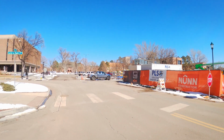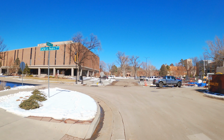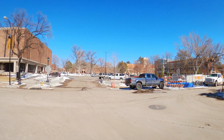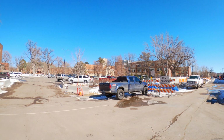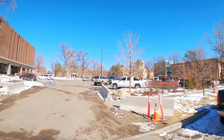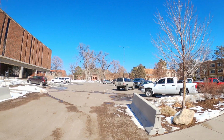Okay, back to Cache La Poudre. I'm just going to say it like that, which I think normally would go all the way through between Cascade and Nevada. And then I think there may be some administrative buildings off to the east there, east of Nevada, but I didn't notice anything significant earlier driving around.